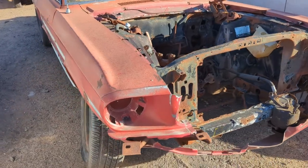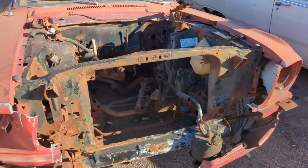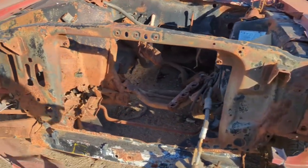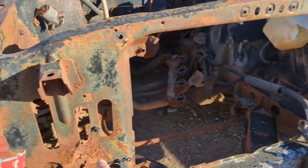All right, so let's walk around and take a look at what is a GTCS. Now, up front, what you would have had right here was a blacked out grille with no Mustang emblem in it. And what you would have had, well, in the beginning, I believe it started off with Marshall driving lights, so it would be right here.